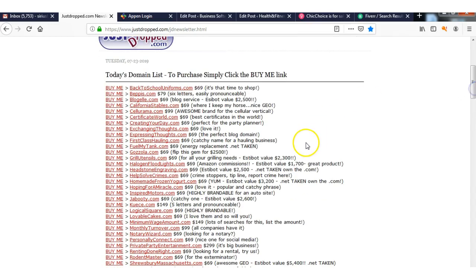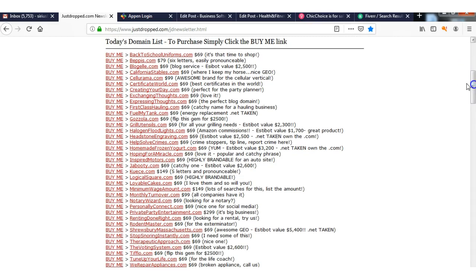Now what you're aiming for when buying these is a domain that preferably ends in .com, and you want a short name, 5 to 7 letters. If you look at most of the successful businesses around the world, like Apple, Facebook, Twitter, Nike, they've all got short names, so have a look through these.